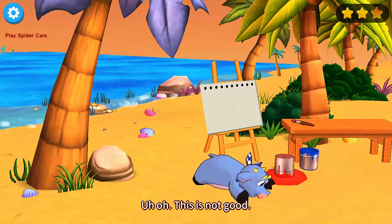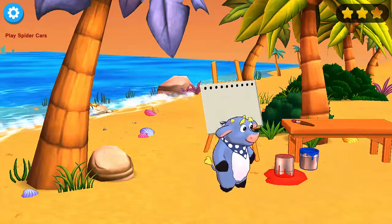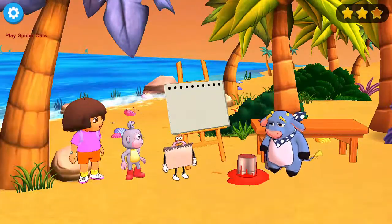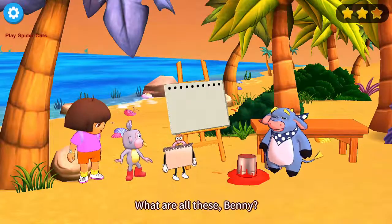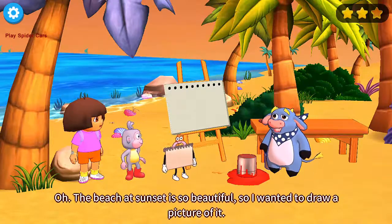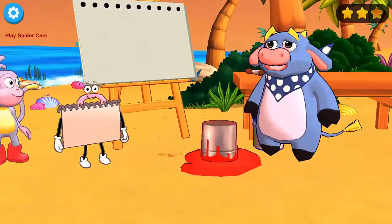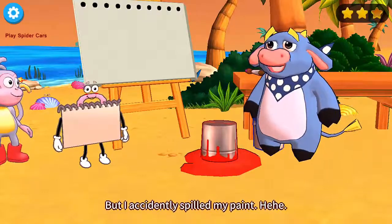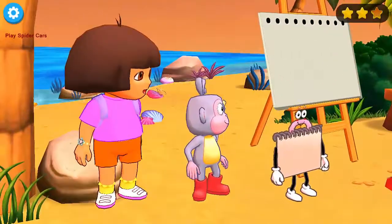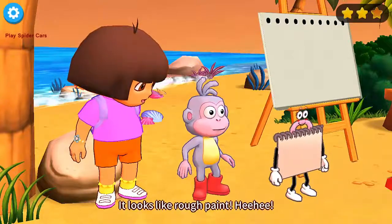Uh-oh, this is not good. What do I do? Hi. What are all these, Benny? Oh. The beach at sunset is so beautiful, so I wanted to draw a picture of it. But I accidentally spilled my paint. Wow, the sand is red. Right, the sand became red. It looks like rough paint.